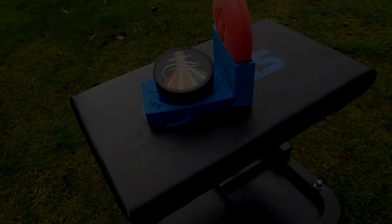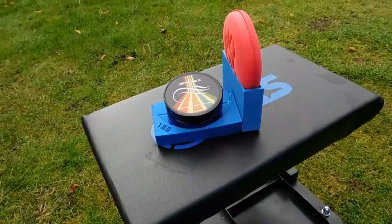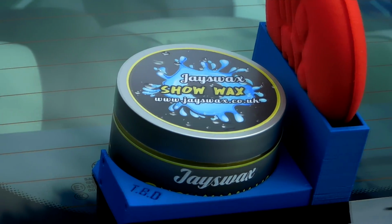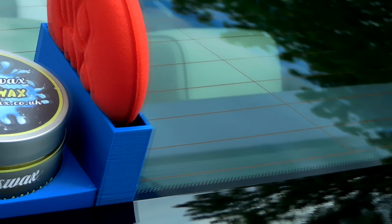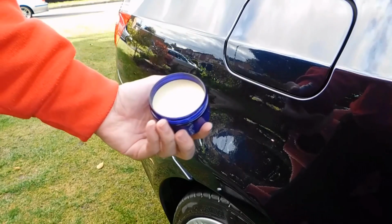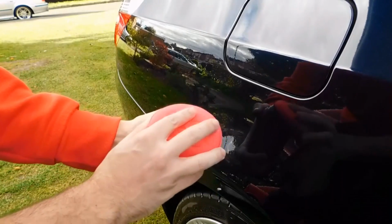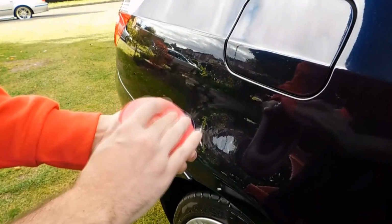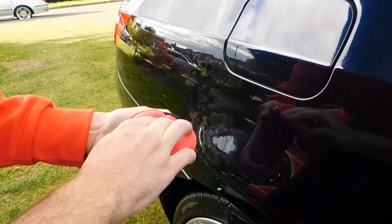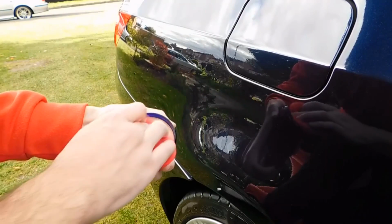So Jayswax version 2, show wax version 2 I should say. I was really excited about this one. I was excited when it turned up. I was excited to try it. And I was excited because I tried and reviewed the original one a long time ago, like many months ago. And it was one of the first reviews I put out on the channel. So it was a bit of a nostalgic thing for me. I say nostalgic, it was last year. A nostalgic thing for me to revisit a review and really to see, has the wax moved on?